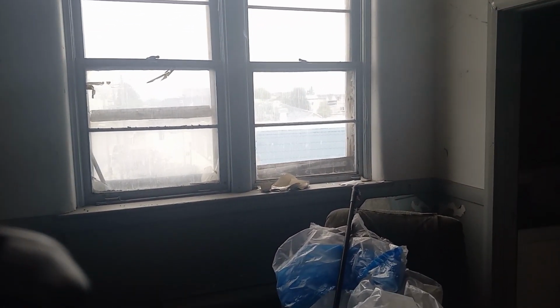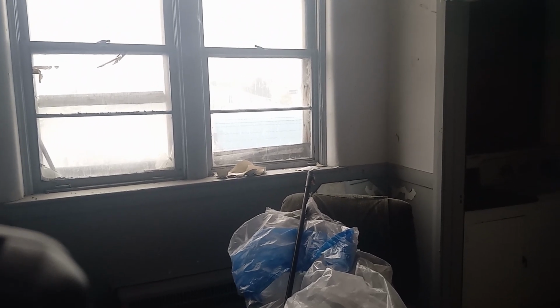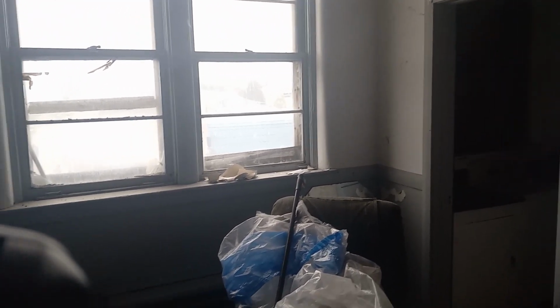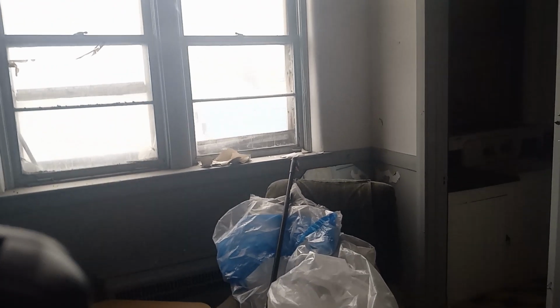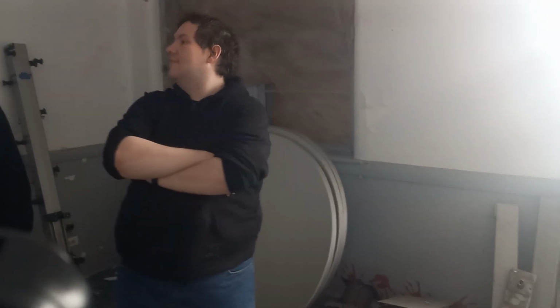It wouldn't surprise me if these windows on the outside at least are lead paint. Oh, probably. Wasn't that when stuff curls and comes off, it's because of lead paint usually? I don't know. I know there was also a leak problem in this room, I believe. Yeah, right at the top you can see all the water.